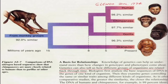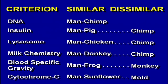The more we've looked at the data, the more big differences we have found that do not fit the evolutionary prediction. But it's not just DNA, also other biochemistry. For example, insulin, a hormone. The insulin in man is closer to the pig than it is to the chimpanzee. Again, you would expect it to be much closer to the chimpanzee, our alleged closest relative. Lysozyme, which is a tear enzyme, is closer in man and the chicken than it is to the chimpanzee. Again, not what you would expect.